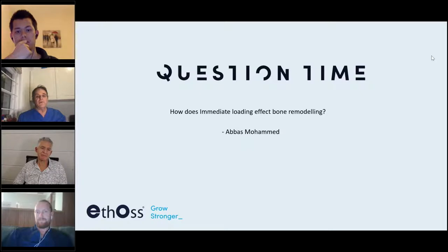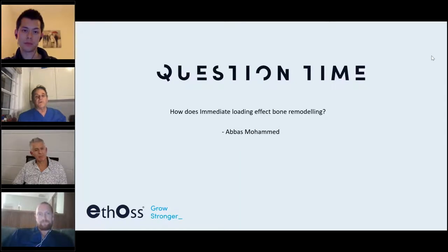Ludwig and Johnny, how do you guys feel about this? Because there's a lot more immediate loading going on at the moment. You know, we went through a big phase of immediate placement, immediate loading a few years ago, but I think implant design, like Inverta, has improved the number of cases we immediately load. What do you guys think about it, Ludwig?